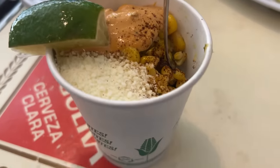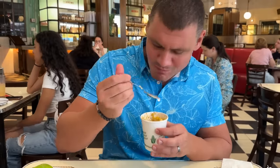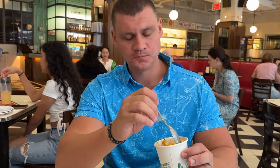There was plenty of cheese and a nice spicy sauce over the top of it, and the corn was cooked wonderfully. Also, the portion size was not small. There was plenty to share. I really enjoyed this as a starter.